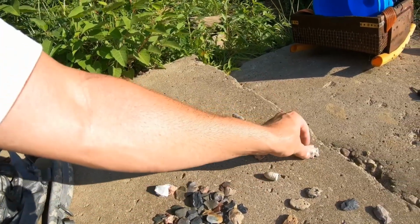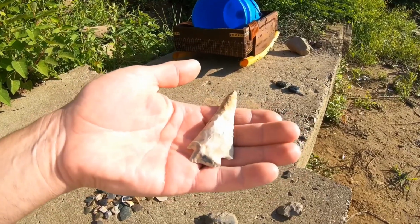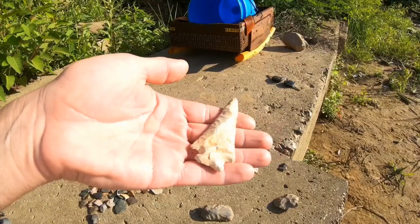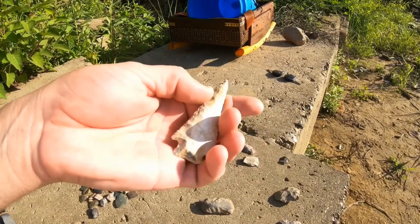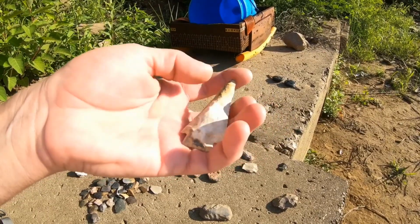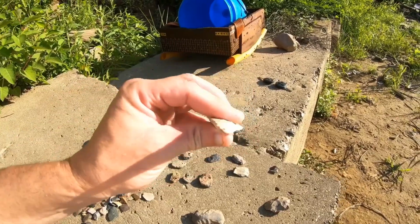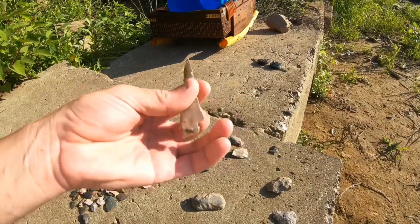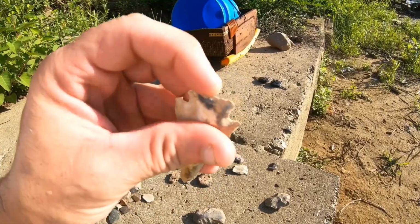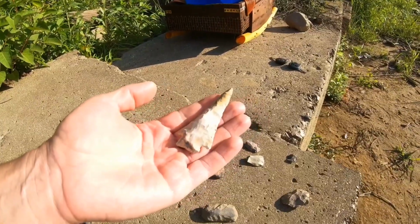And then the point of the day, or actually this is a point of the month. That is a dandy right there. Flint Ridge, what I'm guessing is a Kirk, every bit of 3 inches long. Nice. It's not beveled. If the base is ground, it's not much, but that is just a killer right there.